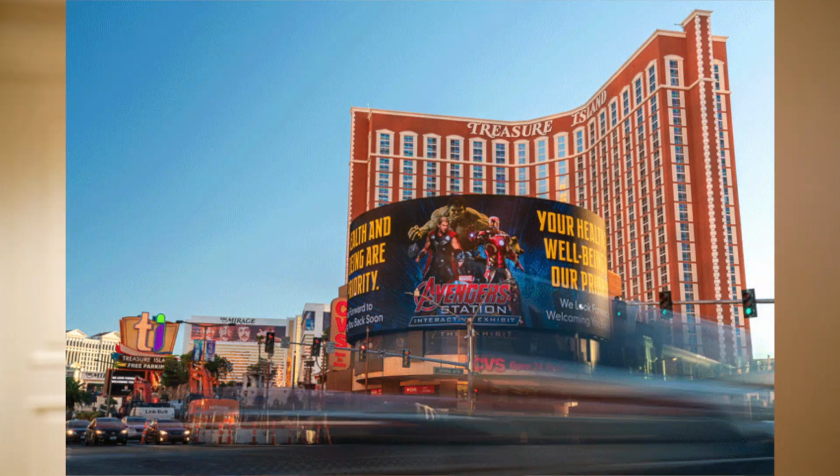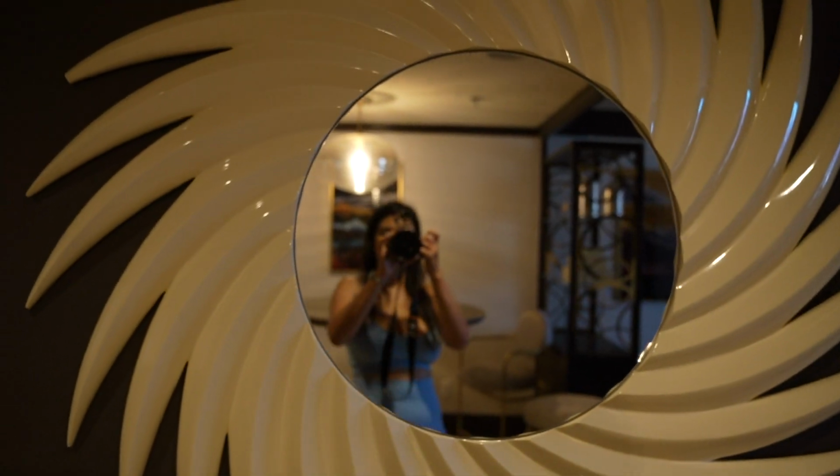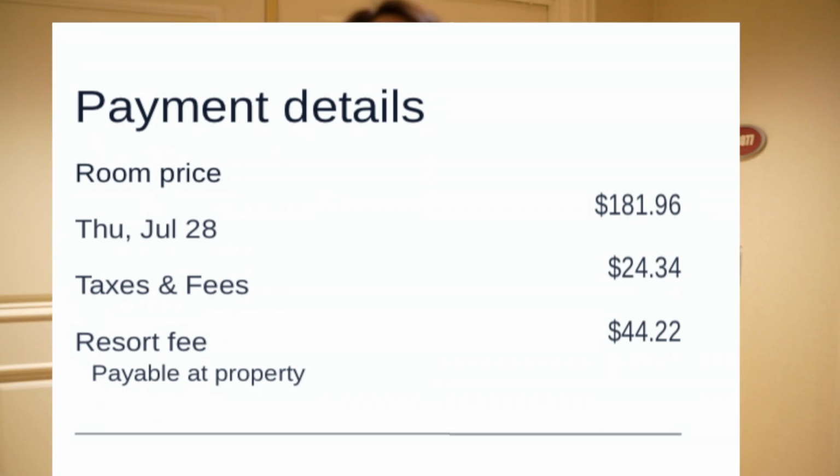I'm here in Treasure Island, Las Vegas, and we're here to check out this room. It's the Tower Suites. It's the most expensive room I can book here. Let's check out this room.